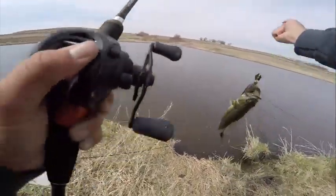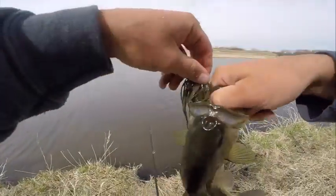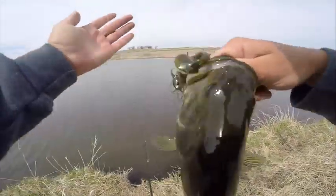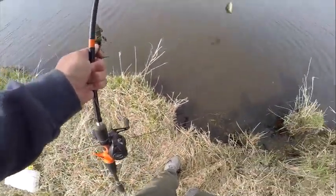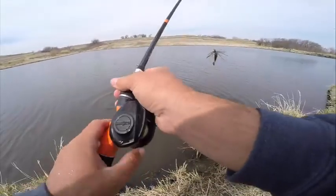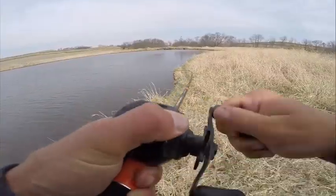He's a little bit better. Now we're talking. These guys are just little Nebraska brutes. Fire pond fishing is what we're doing right now. And there we go. See you, buddy. If I were to guess, water temperature is probably in the low 50s, maybe high 40s. It's still pretty chilly.